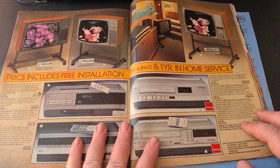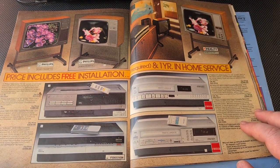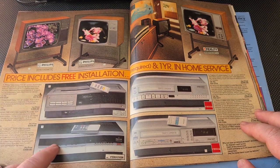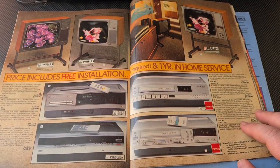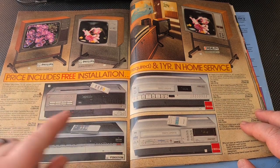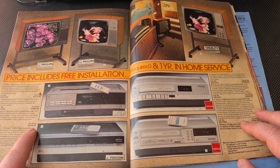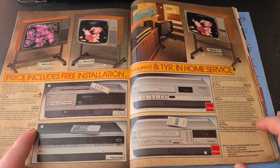But video players, remember when remotes were actually hardwired in and your cassettes came out the top, and you press the button and it went, here, have it, threw it back at you. Yeah, we always had the top loading ones. That's an Amstrad. What was number three? £429 for that Amstrad video player.